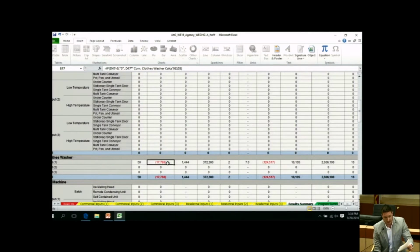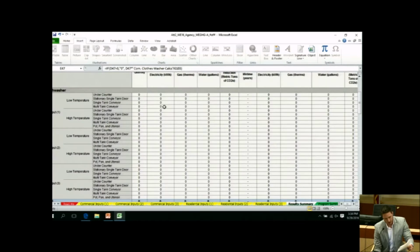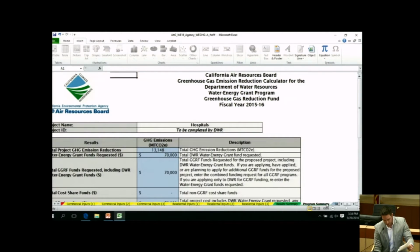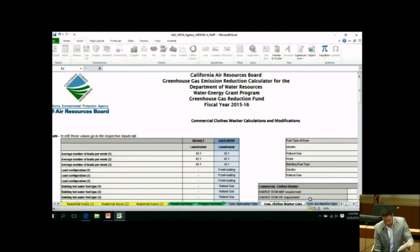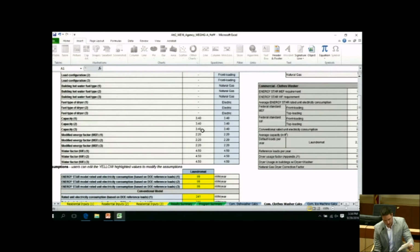As you can see, the red cell shows up. This is actually showing that there's a negative value, or in this case, an increase in electricity usage. This is related to the efficiency of the appliance that's proposed for installation. If you go back to the commercial washer tab, you can see the modified energy factor here. By default, the tool is pre-populated with a value that assumes the federal standard, but in most cases, the proposed appliance is going to be significantly better than this.